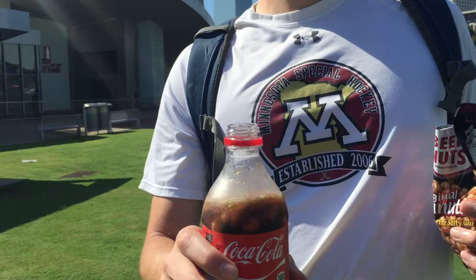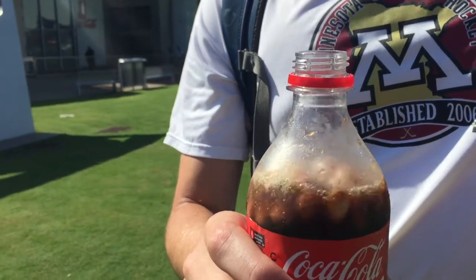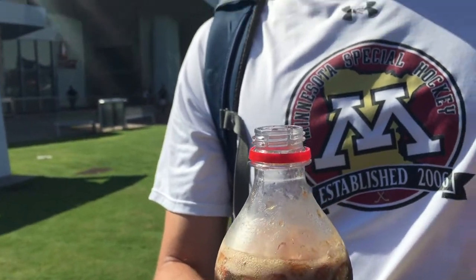Then you give it a second to fizz. See more fizz in there. Do the peanuts stay floating, or do they ever drop? They always float. They get softer the longer they sit in there, but they don't generally sink.